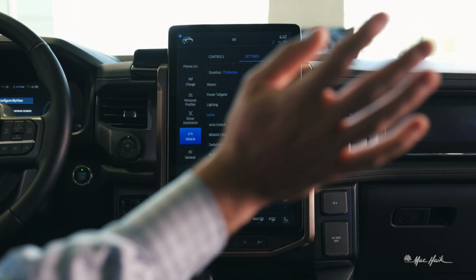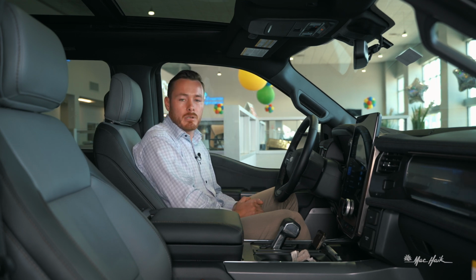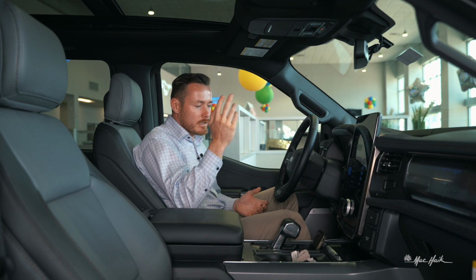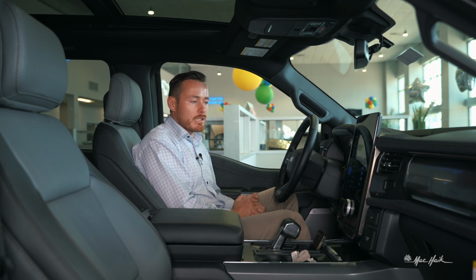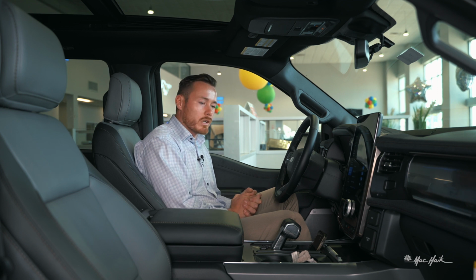Turn that thing off and it won't do it anymore. You can walk outside this car and it will never go beep beep. It will never tell you that you've left the vehicle without the key and it's running. I've had a customer tell me that's one annoying thing about it.